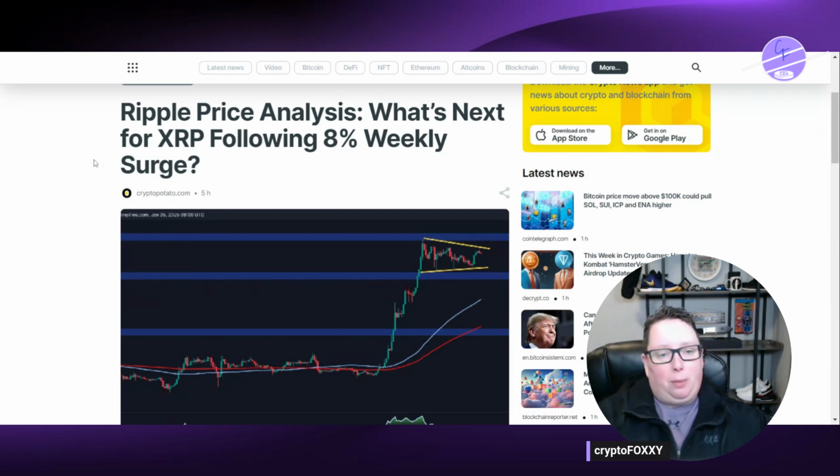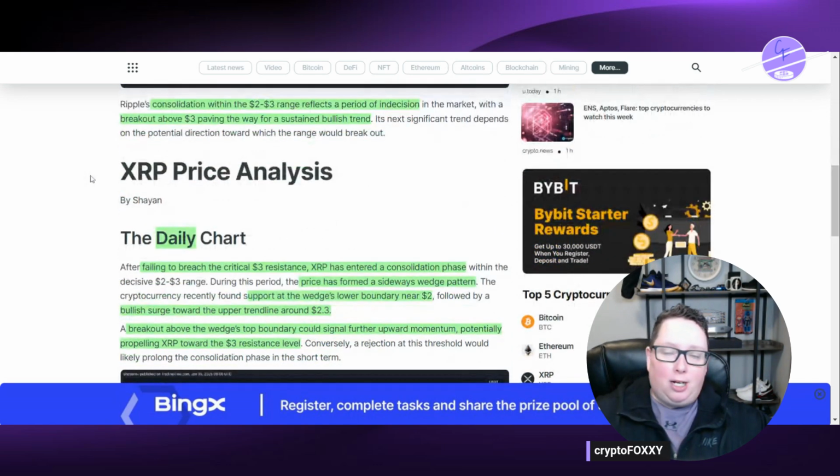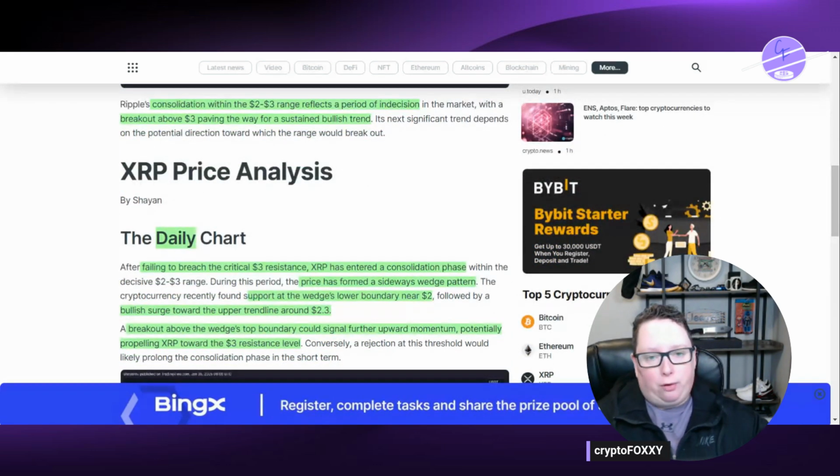So Ripple XRP price analysis. What is next for XRP? So we're seeing some consolidation within that $2 to $3 range, and this reflects a period of indecision. So basically, nobody's really taking control of this thing. It's just kind of moving sideways. A breakout above $3 can pave the way for a sustained bullish trend.